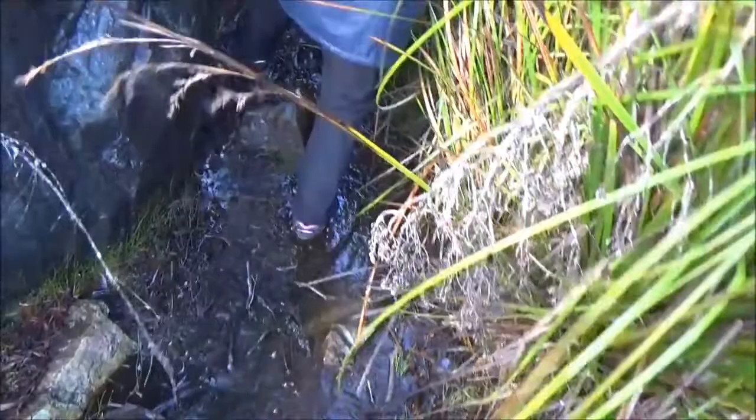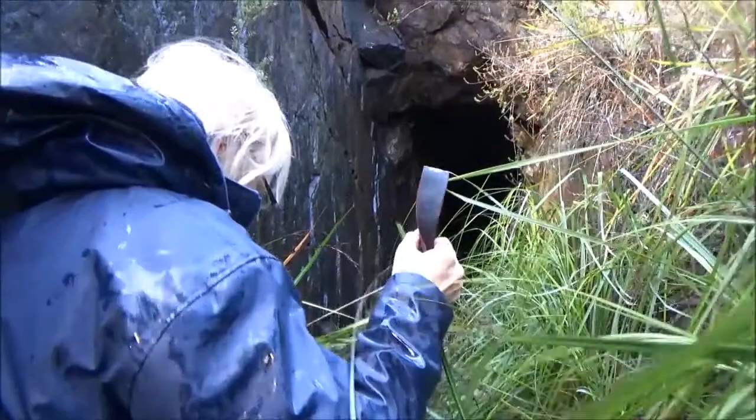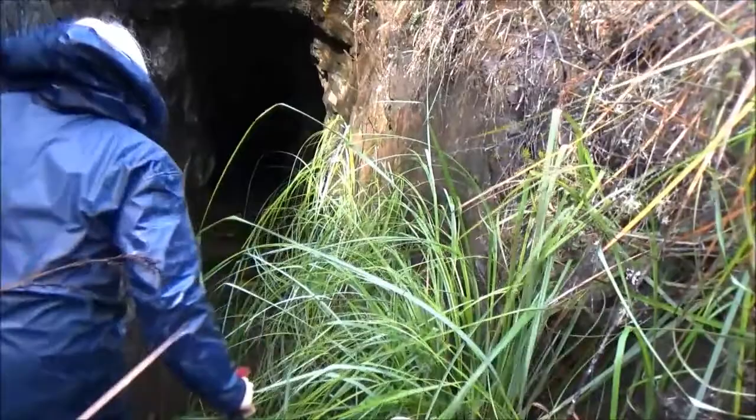Wow, this is really interesting. Oh, wow. Look at this. I have to go, ooh, so I can get my camera. What do you think? It's wet. Yeah, it's a bit of water there.